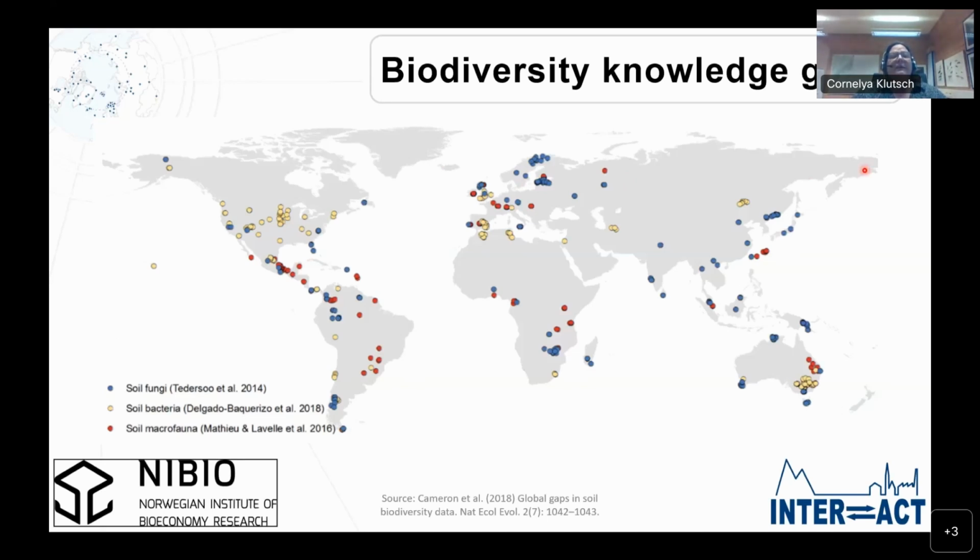But also it means that, for example, even in Scandinavia, where there are non-permanent ice covers, really basically only part of the groups have been studied, in this case soil fungi, but a lot of the other groups seem to have not been studied. And this is quite interesting, it represents a picture where we need to do more as researchers to understand more about soil.